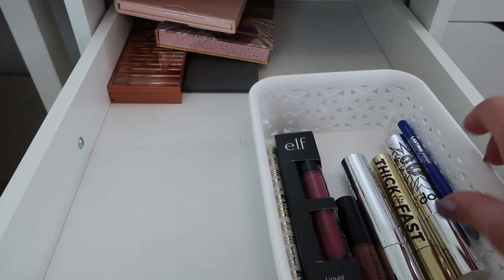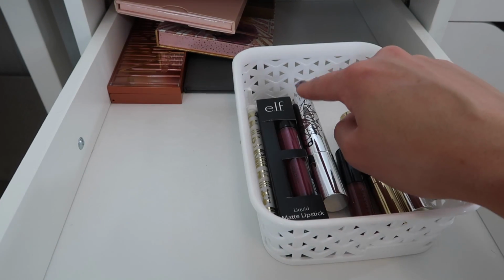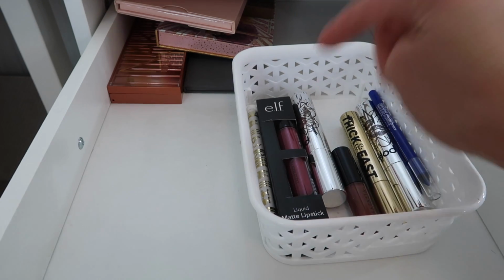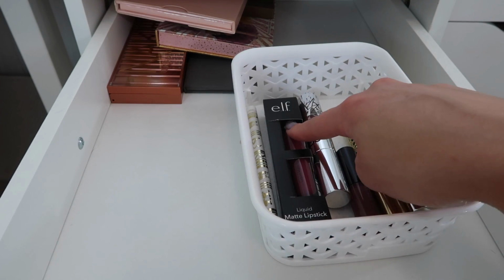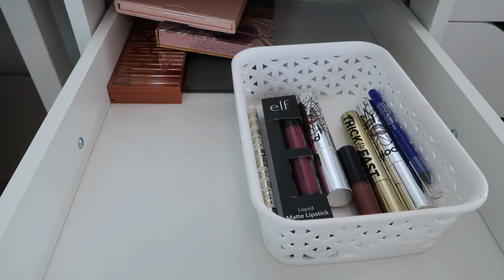And then I actually don't think I used the rest of these lip products for the month. The ones from Pop, I am just going to keep them in here. And this matte lipstick from e.l.f., I'm going to keep in here too because I forgot to use it. I haven't gotten a chance to do a vampy lip look yet.